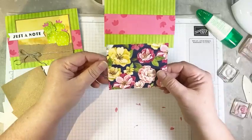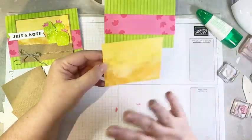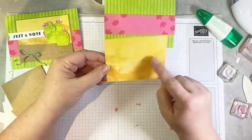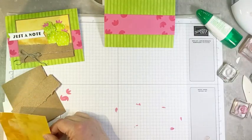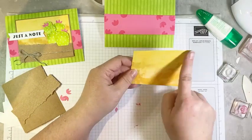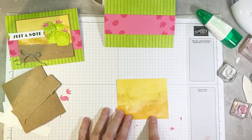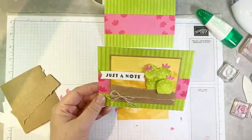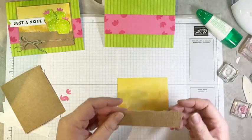So one side has these gorgeous hand-painted floral images. The other side has these hand-painted color washes. So this, I just cut out a section. This piece is 4 by 3 1/4, and I've got sort of two-tone yellows here, and I thought that made sort of a sunset background for my cactuses, or cacti, I should say, not cactuses, cacti.